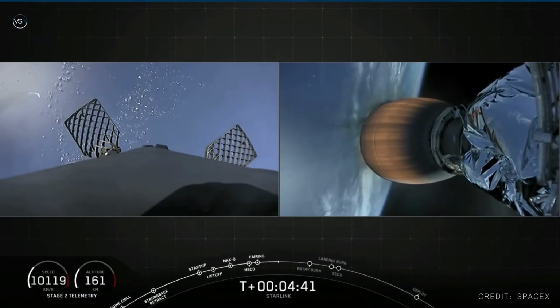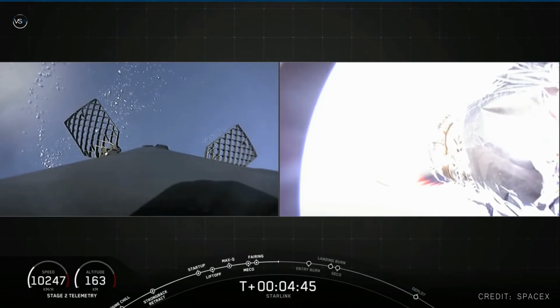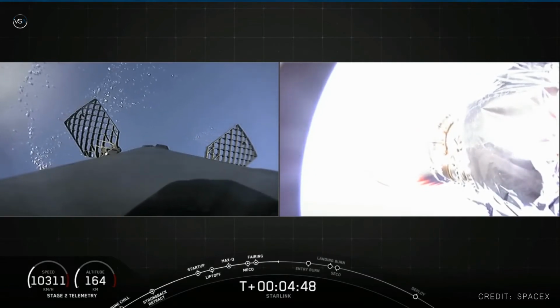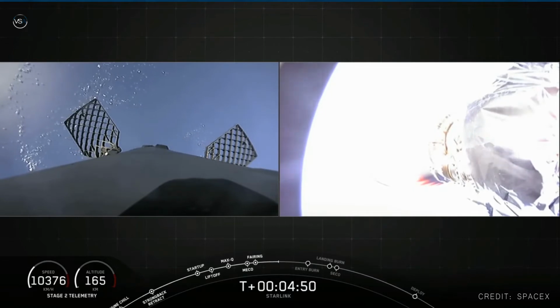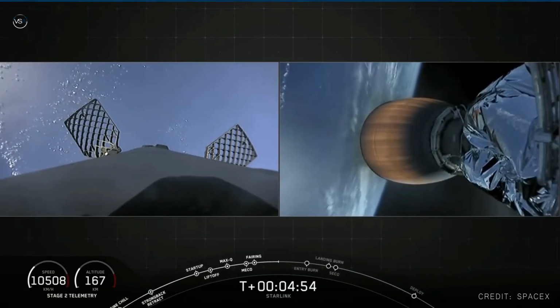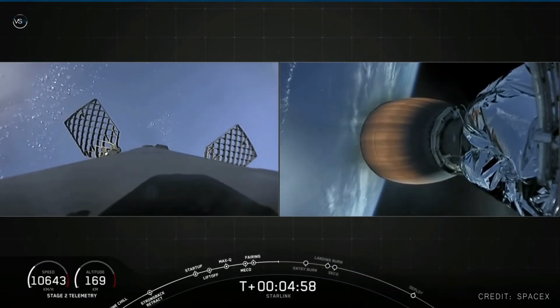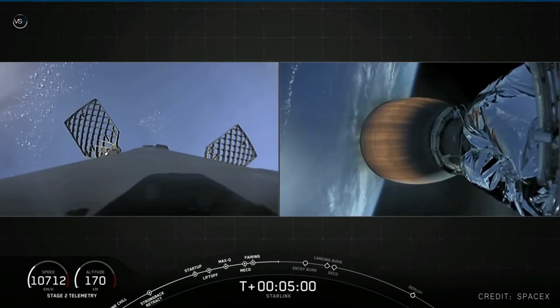MVAC is looking good right now. It looks a little overexposed on that image there, but we can still see the plume coming out, and we're still hearing good data. Stage 2 is on a nominal burn, trajectory.